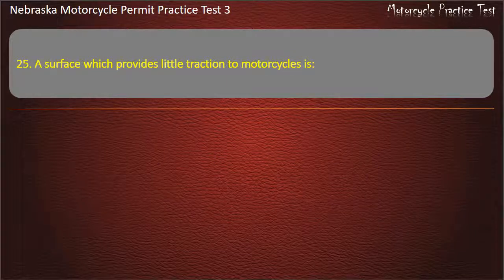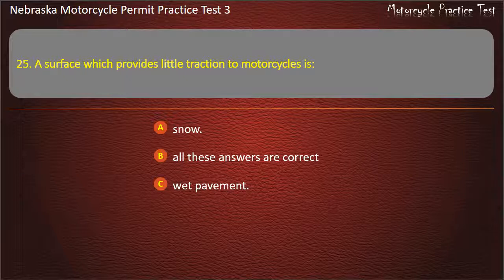Question 25. A surface which provides little traction to motorcycles is snow, wet pavement, gravel roads. Answer. All these answers are correct.